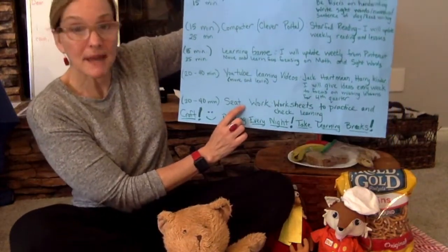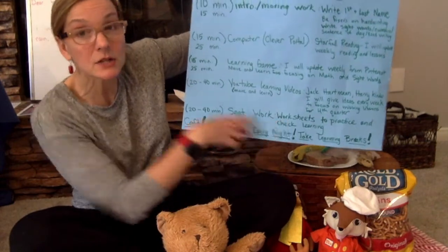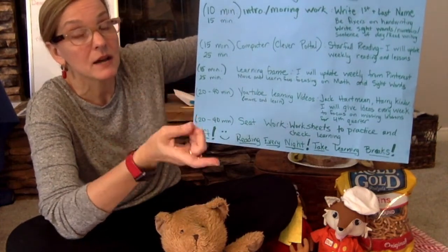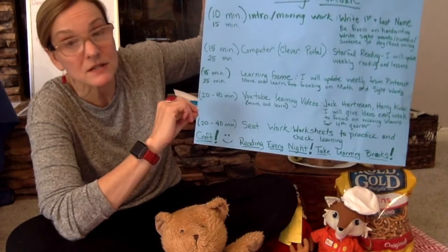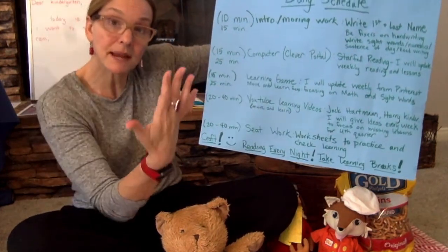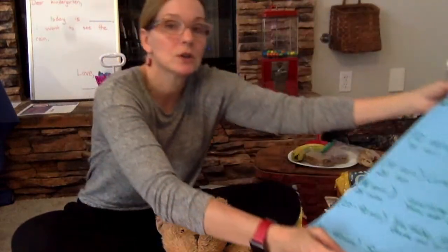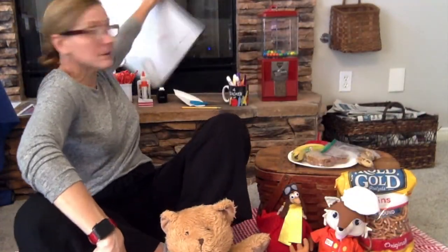Seat work is that packet, so make sure that you work on those practice pages and the ones that I sent you. I hope all of you received that in the mail. Did you get it? I sent everyone some April challenges, some good practice pages that I introduced last week from Printable Princess, with Language Arts and Math on the back, and also handwriting pages.